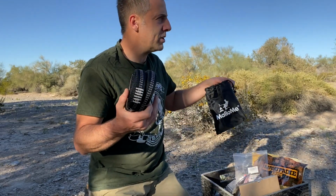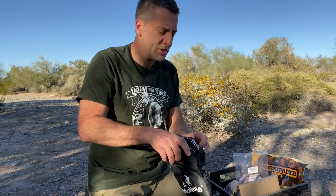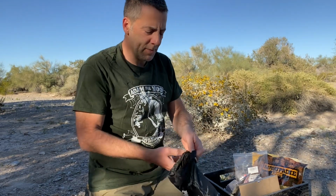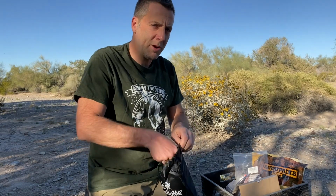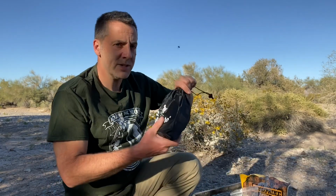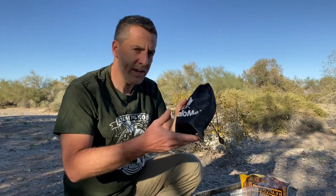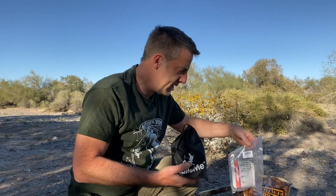Around here, there's not really great trees for hammocks, so I'm kind of hurting in that situation. I kind of don't have a good place to hang a hammock around here in the desert. But once we get to a spot that has some good trees, I'm gonna get a lot of use out of this, and I'll show you guys how that works. Until then though, I'll put a link down so you can get this on Amazon if you want to get it.